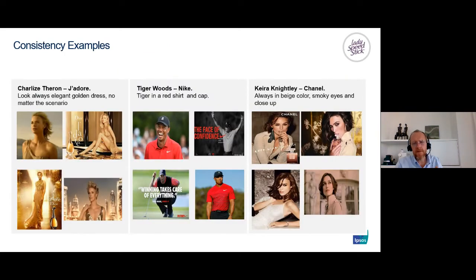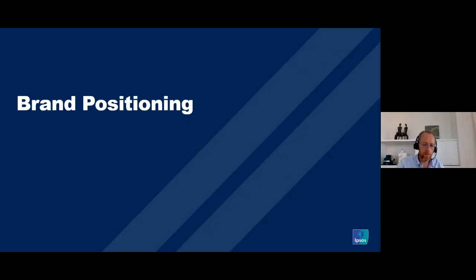Because even when you talk about brand ambassadors, it's just a little side track. If you look at how brand ambassadors are used, they're typically shown in the same way. So it's not just the face, but it's also the attire, the costume. So Tiger Woods is almost always shown with a black cap, often with a red shirt, and when the shirt's not red, they just find another way to introduce a red element. Same with George Clooney, Charlize Theron, Keira Knightley. There is a lot of consistency there. So that's how we use it in brand assets.